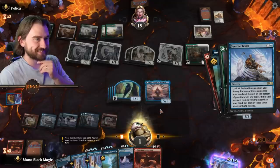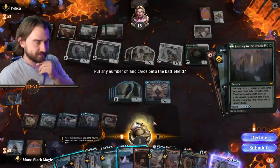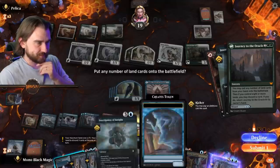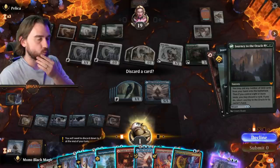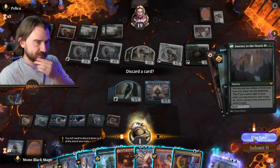Brack. Okay. Well, we have cards here. Put any number of land cards on the battlefield. Ooh, forgot about that thing. Ooh, so I could have just dug for lands with the Journey to the Oracle. Ooh, discard a card. If you do, return... Nah, we're not gonna discard.